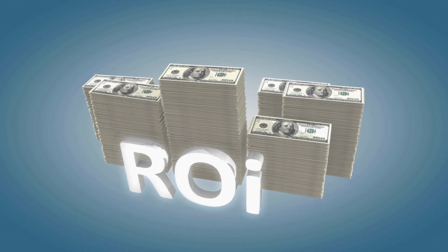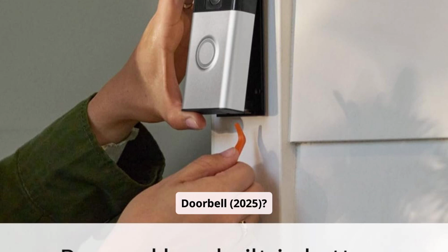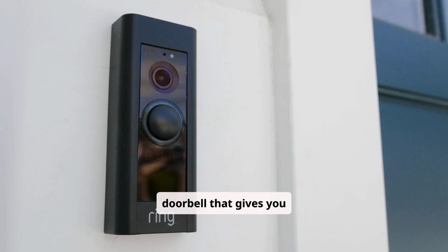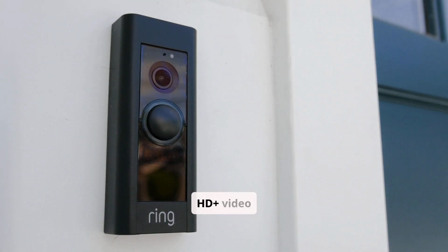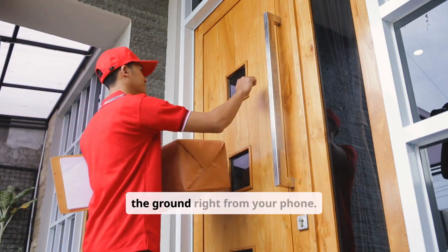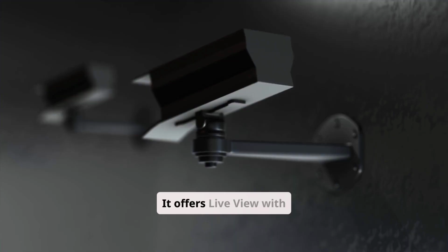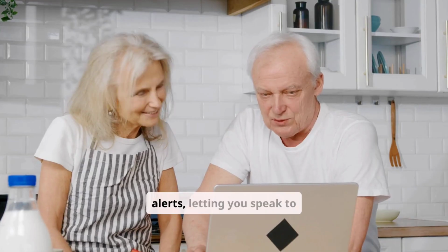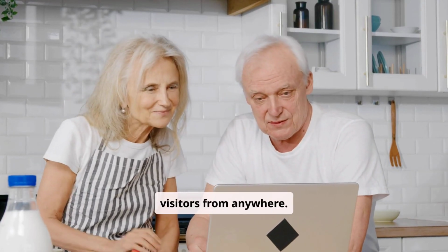What is the Ring Battery Doorbell 2025? The Ring Battery Doorbell is an upgraded, wire-free smart doorbell that gives you head-to-toe 1536p HD+ video, allowing you to see visitors from head to toe and packages on the ground right from your phone. It offers live view with two-way talk, motion detection, and real-time alerts, letting you speak to visitors from anywhere.